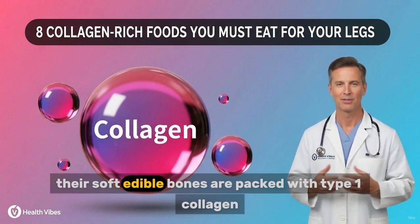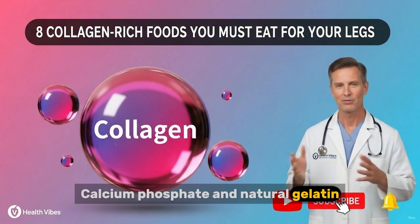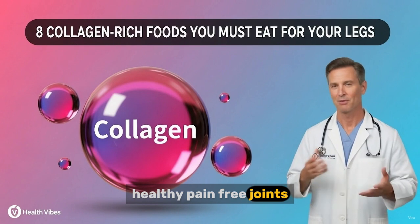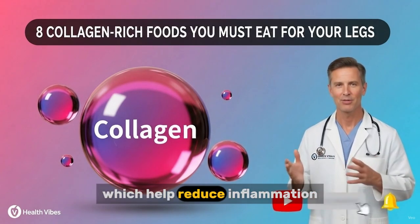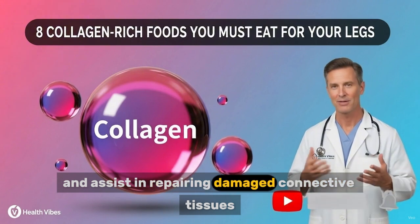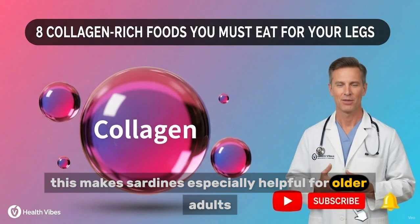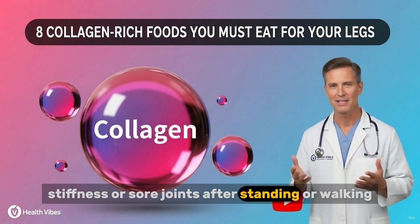Their soft, edible bones are packed with type 1 collagen, calcium phosphate, and natural gelatin, all crucial components for strong, healthy, pain-free joints. The skin contains omega-3s and elastin, which help reduce inflammation and assist in repairing damaged connective tissues. This makes sardines especially helpful for older adults experiencing swelling, stiffness, or sore joints after standing or walking.